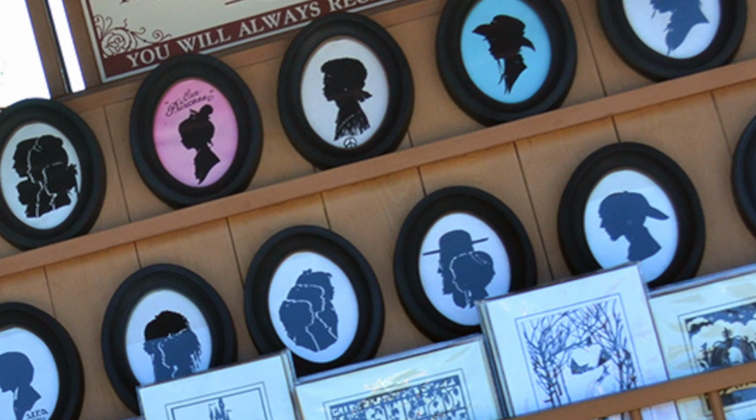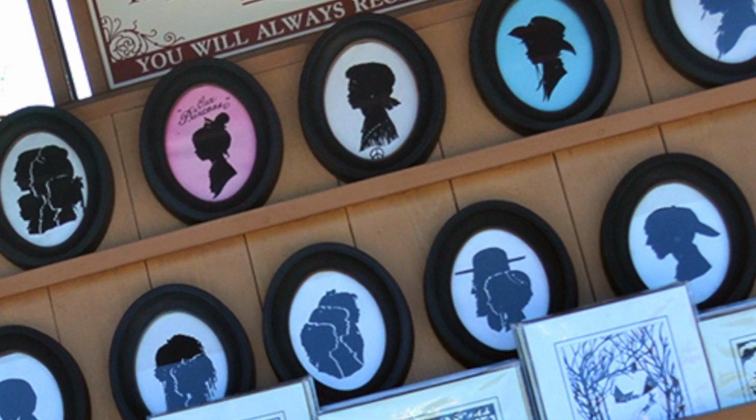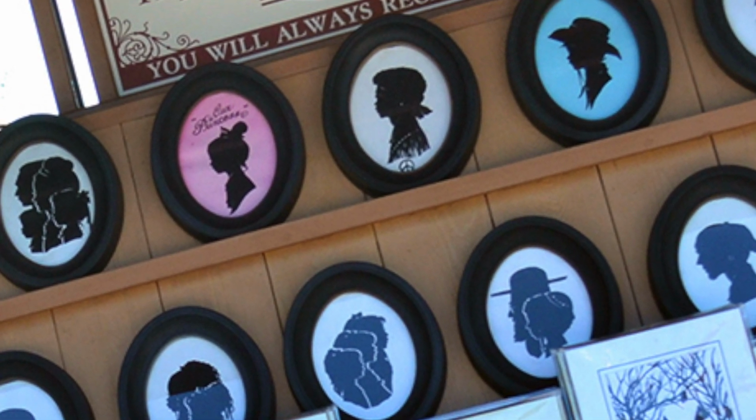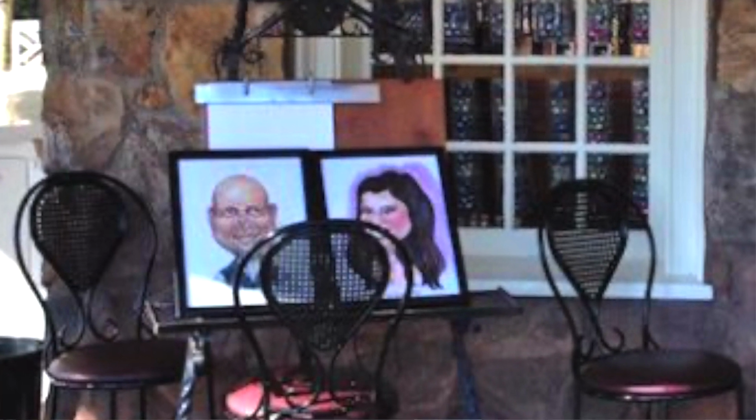One other shop that looks really great is the Liberty Square Portrait Gallery. The Portrait Gallery is located in Liberty Square near to the Hall of Presidents, and this is your one-stop shop for caricatures, silhouettes and detailed portraits whilst you wait. These amazing artists will astound you with their craft. So much talent, and not everyone knows that this shop is here.